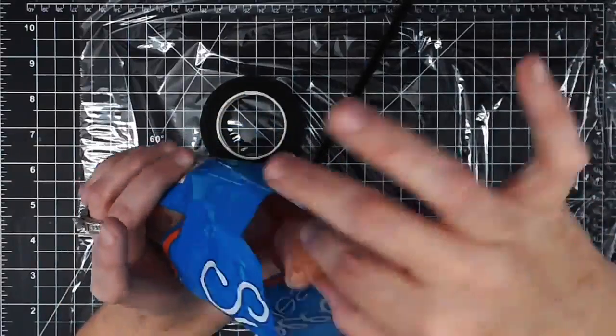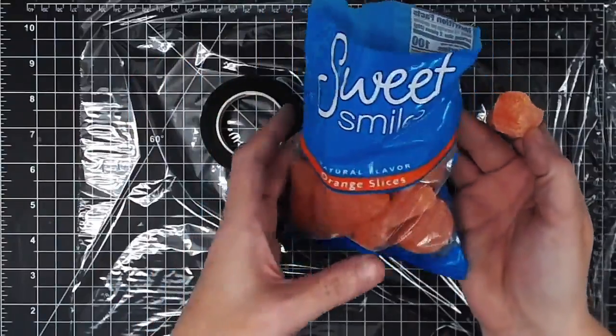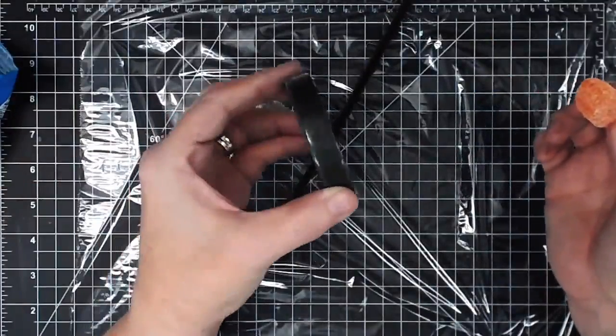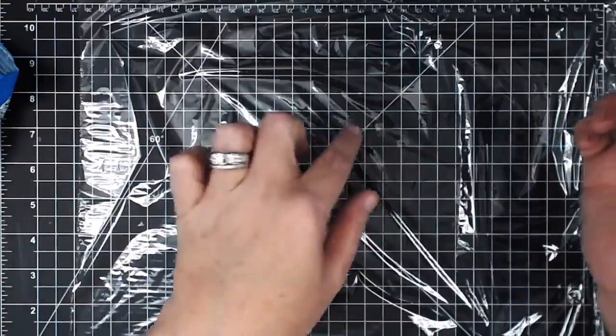So here's what I'm using. I'm using these little orange slices that you can pick up anywhere, and these are actually an off-brand from Dollar General, nothing fancy. And we're going to use several of those to make our pumpkin. I've got some floral tape here and a chenille stem. And this is a piece of saran wrap.